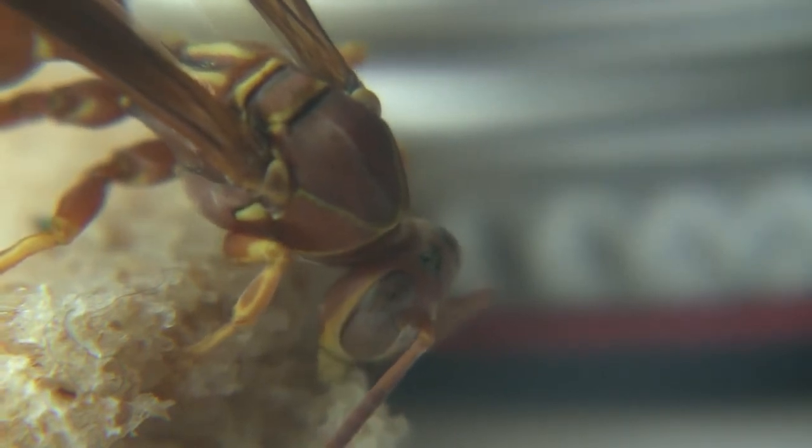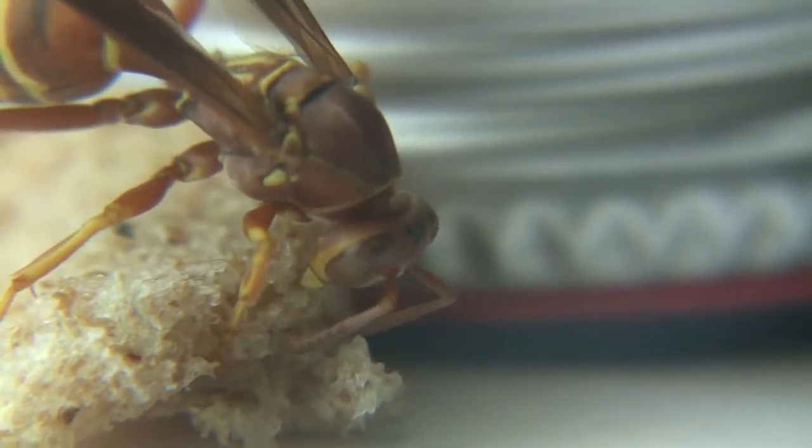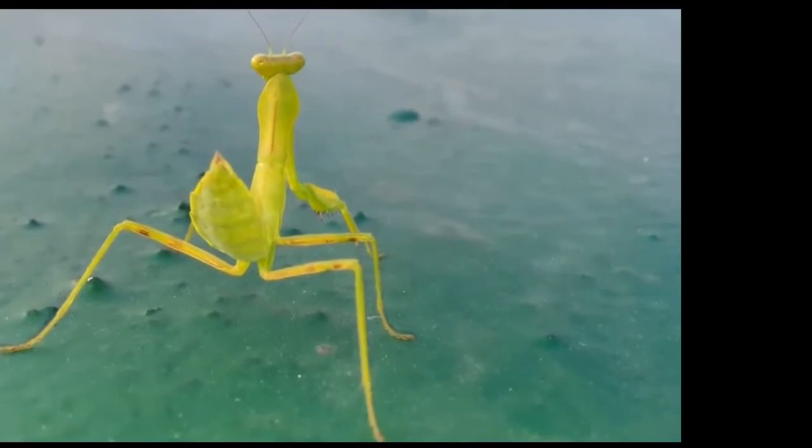Mantophasmatodea are wingless, even as adults, making them relatively difficult to identify. They resemble a mix between a mantis and a phasmid, and molecular evidence indicates that they are most closely related to the equally enigmatic group Grylloblattodea.